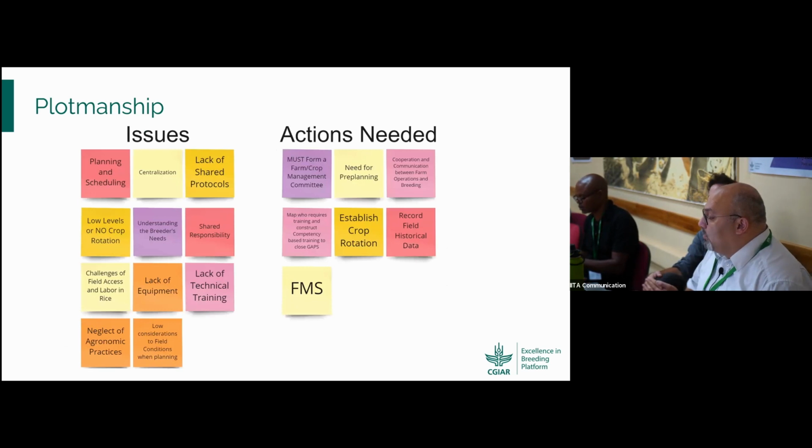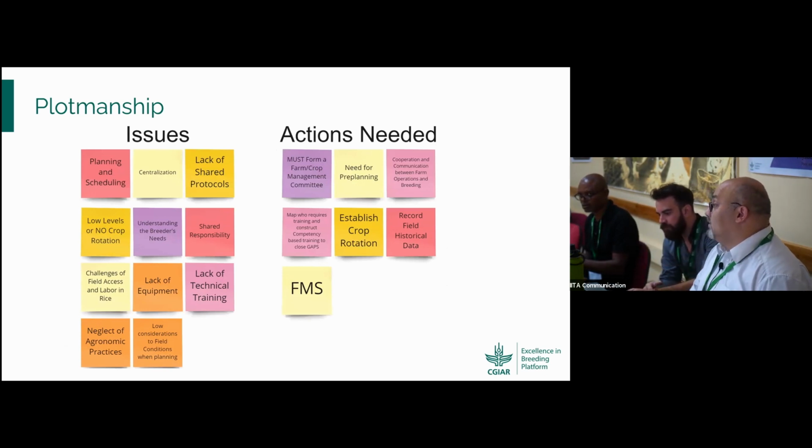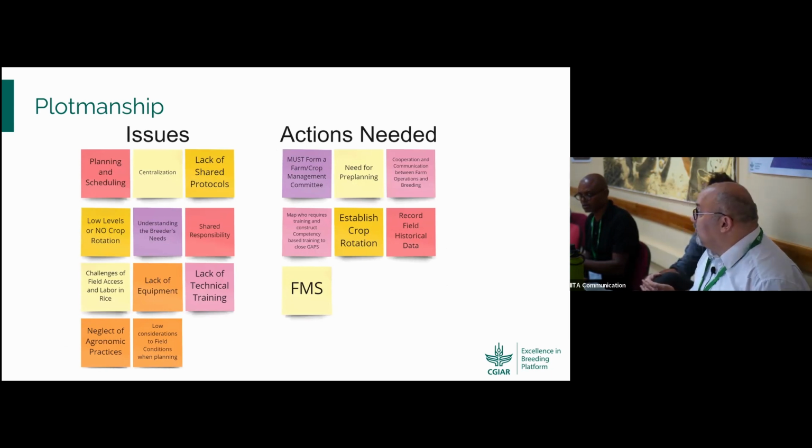With regards to plotmanship, we had various issues that we went over, as well as we have discussed things during our field visits. The field visits were very eye openers. We had on-site discussions on what should be done or what we can improve. Planning and scheduling is of the essence. We need to be able to understand the breeding requirements, as well as what is required for us to help the breeders achieve their goals.